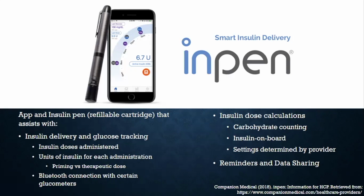There are reminders and data sharing for people who need a little bit of assistance with that, trying to keep on track or maybe very busy, and they can also have family members involved and try to help them with that as well.